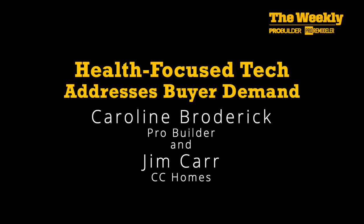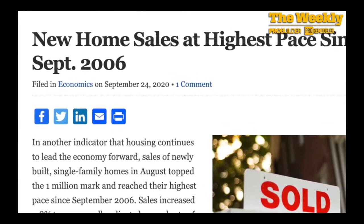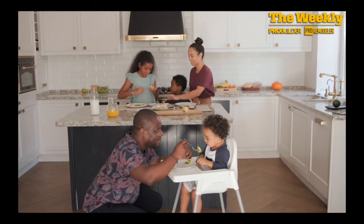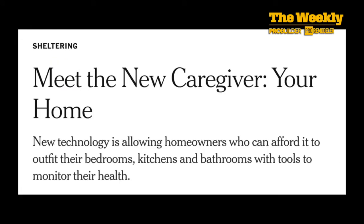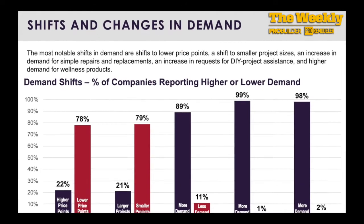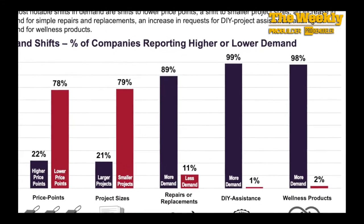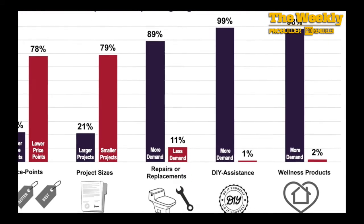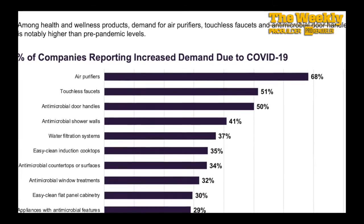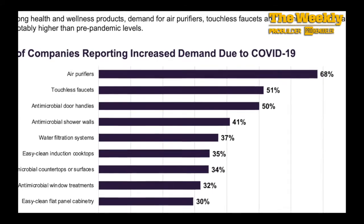As we all know, homebuyer demand has only grown during the pandemic. Buyers want more space for working, learning, relaxing in their homes, but they're also becoming more health conscious as well, for obvious reasons. The National Kitchen and Bath Association reported in its second quarter report that 98% of industry professionals are seeing more demand for wellness products. A large chunk of that demand is for air purifiers, touchless faucets, and antimicrobial door handles, the study says.